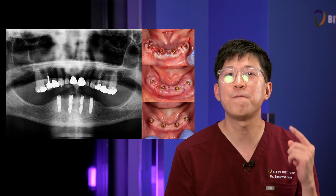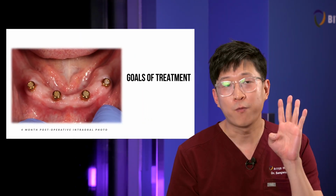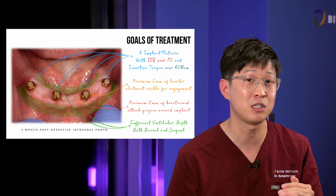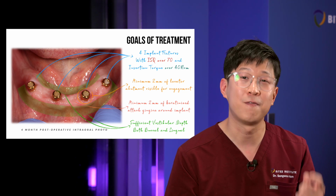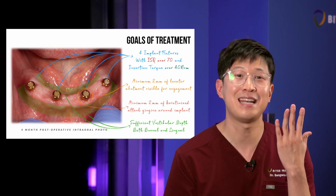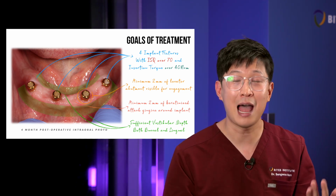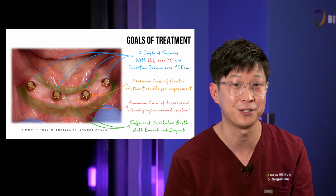From my perspective, there are few goals that I try to achieve in immediate implant overdentures. And those include 4 implants, not 2, but 4 implants with minimum insertion torque of 40 Newton centimeters with ISQ value over 70. And when I say ISQ value, that's insertion ISQ value at the time of the surgery. Also, sufficient existing or planned vestibular depth with minimum keratinized and attached gingiva of 2 millimeters around the implant fixture. Last but not least, there should be sufficient prosthetic space to allow the teeth, the gingiva, and locator housing. And that should be pre-planned before even you touch the patient.